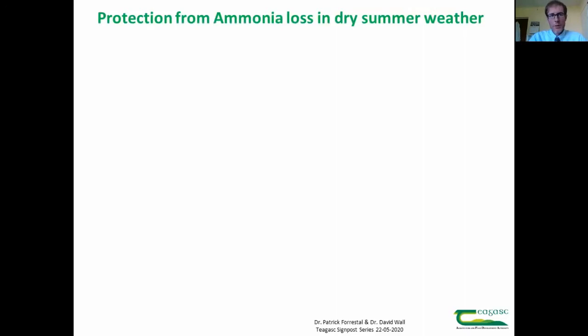So over the last number of weeks, there's been a lot of questions coming in relation to the use of protected urea if you've got dry conditions, and will it really protect the urea if the weather conditions are dry? Well, this is what the protection is actually for. So if you don't get rainfall immediately afterwards to suppress loss, will the protection actually do its job? That's what you're paying for essentially.